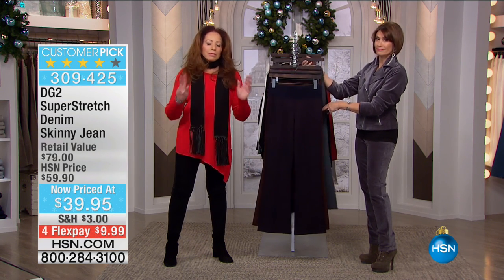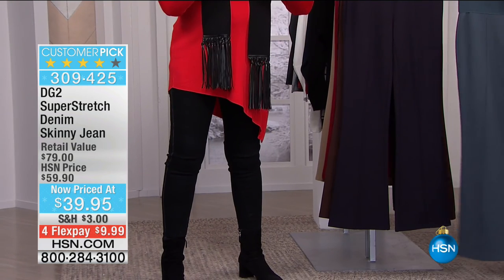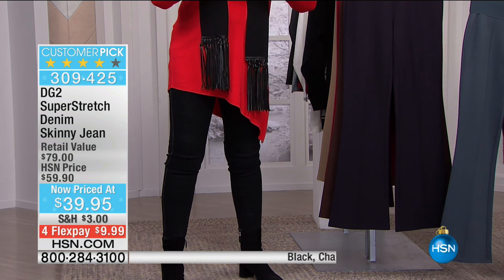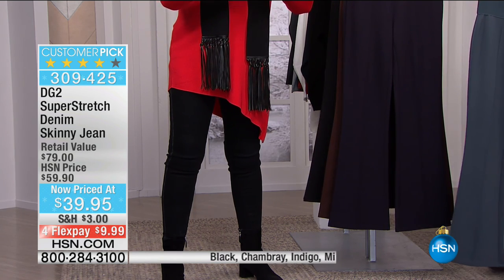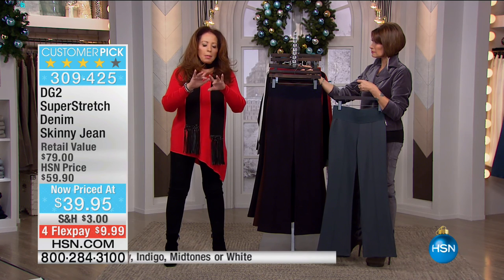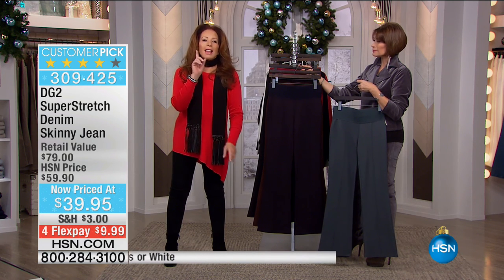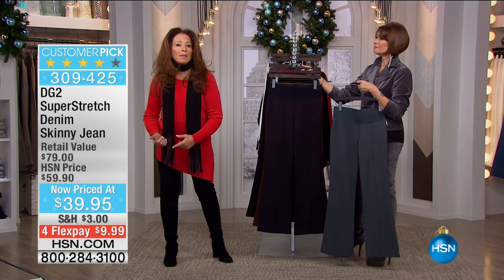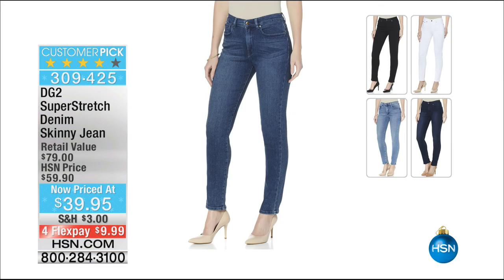Why? Two reasons. The way that it's woven with a basket weave, it creates a layer of air between the microscopic fibers that insulates you in the winter, but the minute you come to a warm climate like Florida, where we are for HSN, it wicks out your body moisture. So I'm guaranteed wherever I am, it's going to work. I'm going to be comfortable.